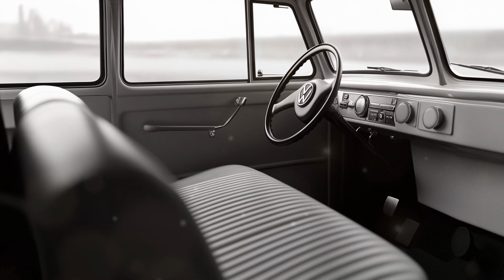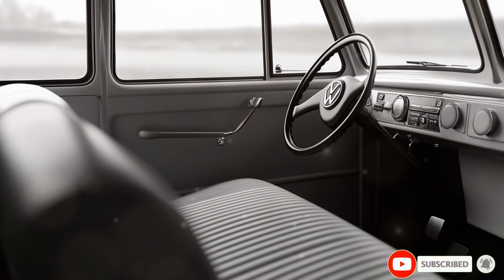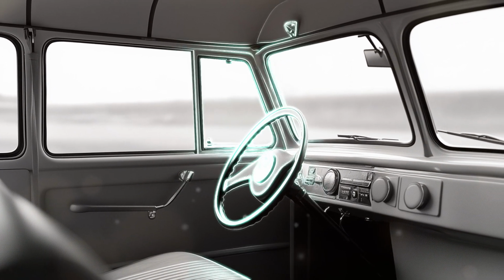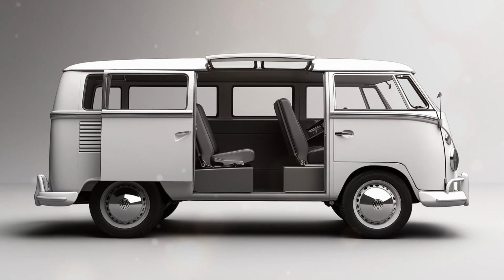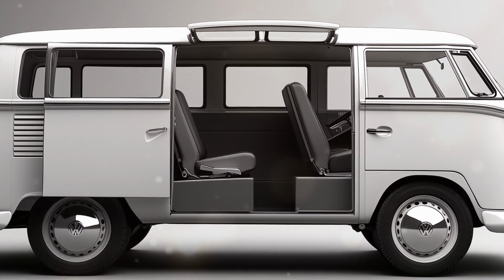Powered by either a 1.4 TSI or 2.0 TDI engine, the T1 delivers strong performance and fuel efficiency. With Volkswagen's IQ Drive features, including adaptive cruise control and lane keeping assistance, it offers a comfortable and safe driving experience.